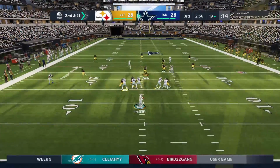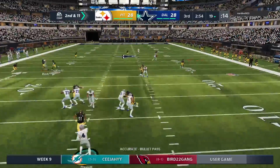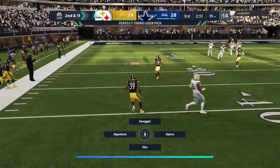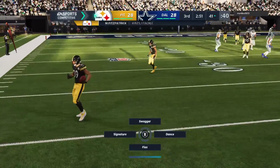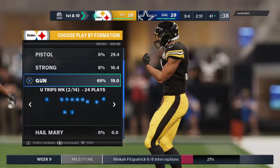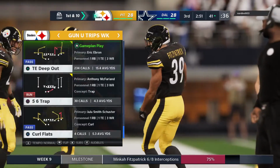On 2nd and 11 now. Prescott. And his pass is intercepted for the 4th time today. Picked off by the all-pro safety, Mika Fitzpatrick. And they'll start with great field position at the 41-yard line.